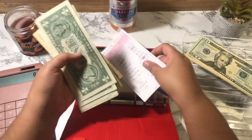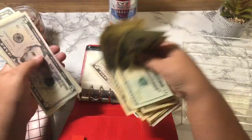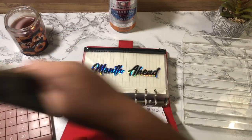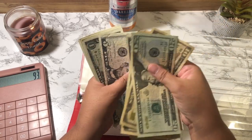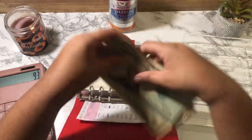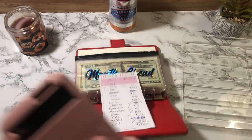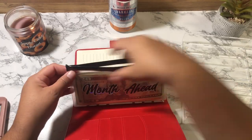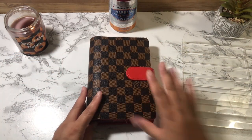Okay. So let's just add this to this pile here. Let's see how much we have in month ahead. We have 20, 30, 40, 50, 60, 75, 85, 95, 105, 6, 7, 8, 9, 10, 11, 12, 13, 14, 15, 16, 17. So that's $117. Yep, that is correct. All right, you guys. So I reallocated my money from my four completed saving challenges. I think I did a pretty good job at redistributing that.